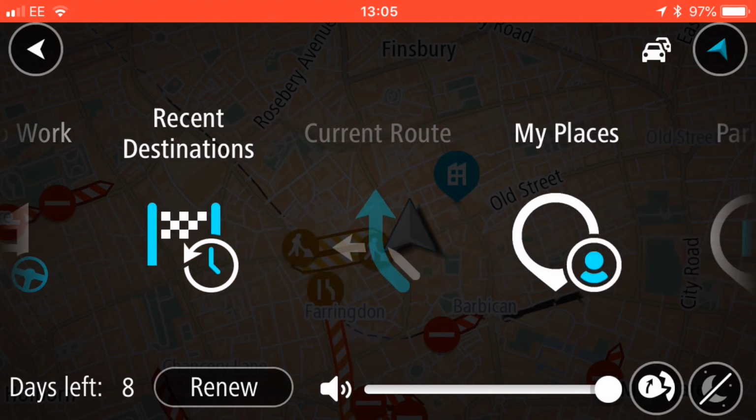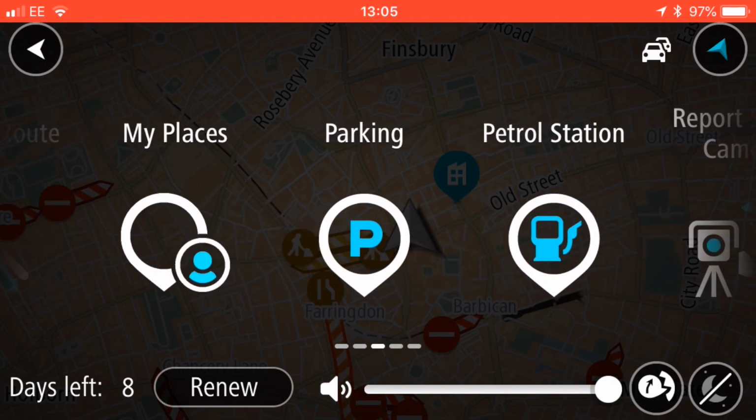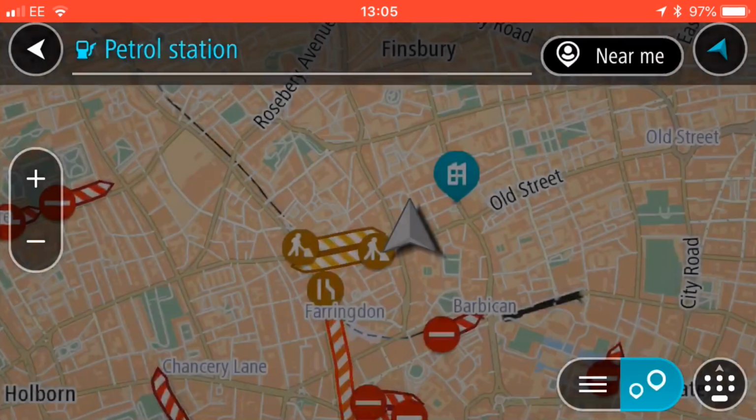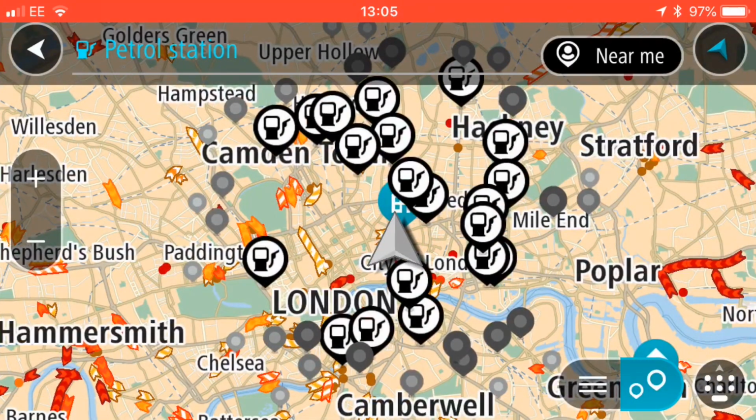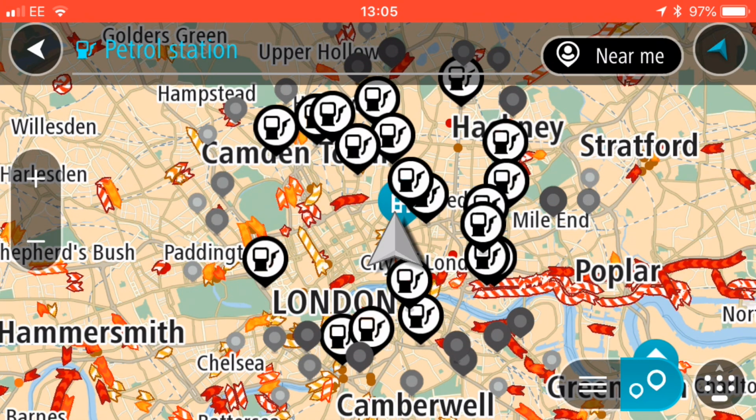Current route, there isn't one. My places is essentially your favourites. Parking, handy for cars, not so much for bikes, but you know, it's good to have it. Petrol stations, let's click on that. Gives you the list of all the petrol stations that are local to where you are. Let's go back, top left.